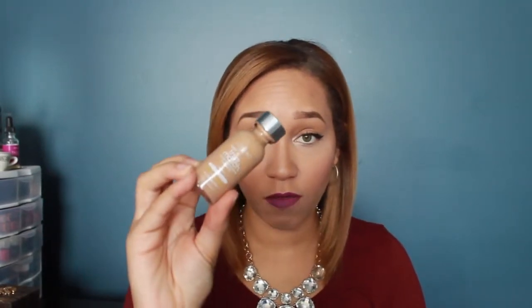So moving on to face products, I think I've told you guys before, but I'm not much of a foundation wearer. But what I have been wearing, which I have been wearing more frequently lately, has been the L'Oreal True Match foundation. This should be no surprise to anybody. I think I've used it plenty of times.